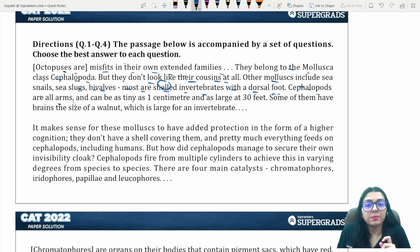Cephalopods are all arms and can be as tiny as 1 centimeter and as large as 30 feet. So they belong to the class called cephalopods, and they can be anywhere between 1 centimeter and 30 feet, and they are all arms. Some of them have brains the size of a walnut, which is large for an invertebrate. It makes sense for these mollusks to have added protection in the form of a higher cognition.